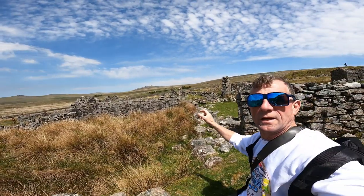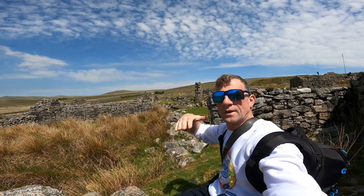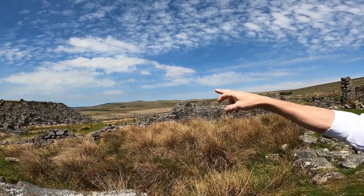Yeah, so we've parked out on the road and we've come out along the track, past the farm, and now we're just on the edge of Foggintor Quarry. In the distance you can see Merrivale Quarry, and that's the road to Tavistock.